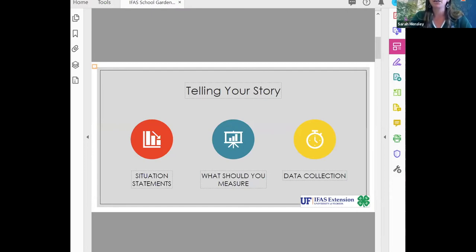I attended an evaluation training with Dr. Harder one time, and she said, you know, we always collect data thinking about reporting, but what about the importance of collecting data for program development, program improvement? So that's also a really important component of evaluation.